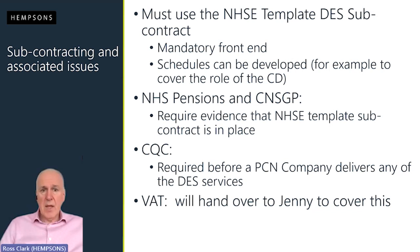Now, we come on to the three main issues. Pensions we've covered. You can get pensions access, but you need to be using that template subcontract. CQC is another issue. If the PCN company is existing simply to employ staff and provide them back to the practice, it's not providing registrable services, therefore it doesn't require a CQC registration. However, if the company is providing the services, i.e. there's a subcontract in place, then it definitely does need a CQC registration.